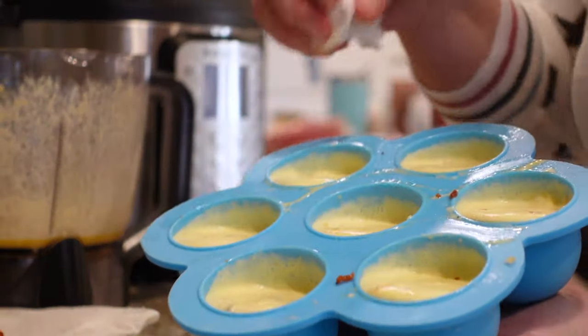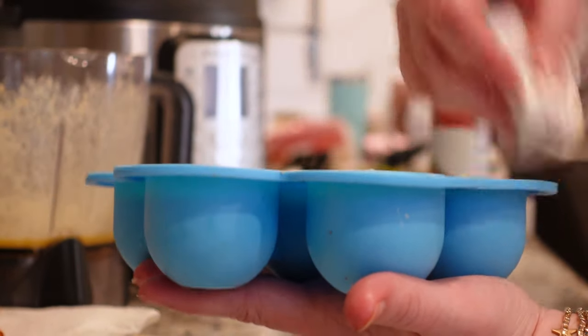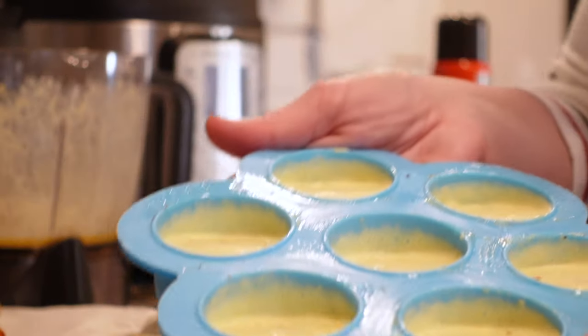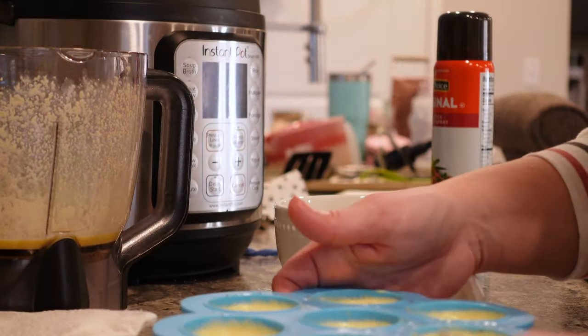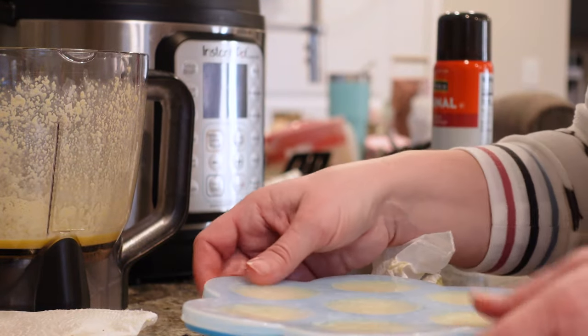I'm going to use a paper towel to wipe away the excess from the middle. And voila! All right, now that we've got everything poured into our silicone mold, let's get our Instant Pot ready.